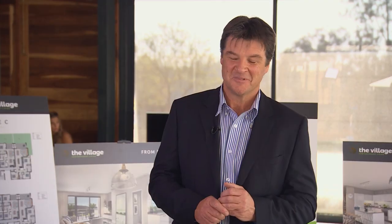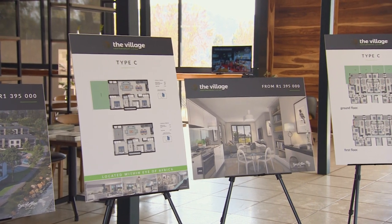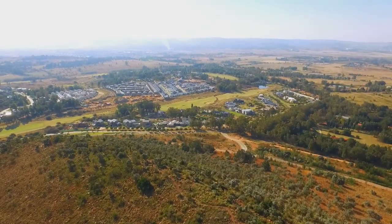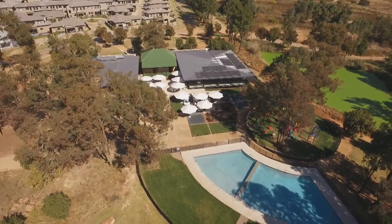There must be a catch. There's no catch at all. I think that's the real appeal about being able to buy into an apartment project within this magnificent 700 hectare estate with all the facilities and all the amenities, and I think that's exactly what the attraction has been.